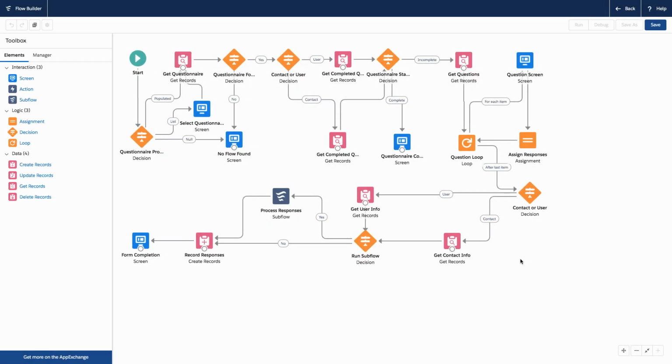Oh my gosh, look at this flow. It's already built for me. I didn't have to do anything. With the power of these templates, you have a starting point that you can take, customize to your needs, and use in your environment. With that, I'm going to pass it over to Phil to talk about this questionnaire template a little bit more.